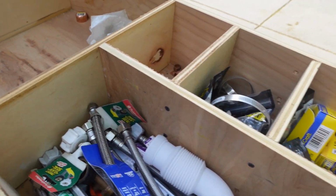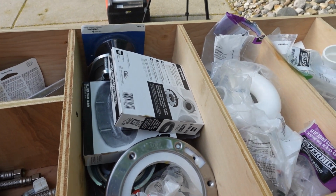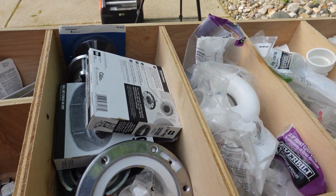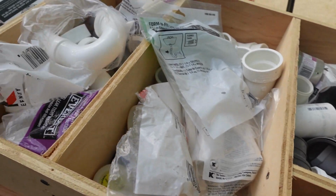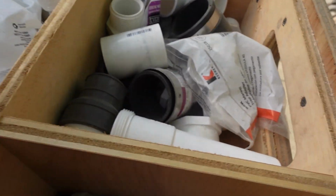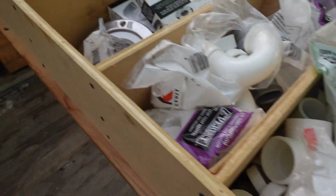So your copper, your toilets, your sinks. Your toilets are main. I mean, there's some good money in toilet repairs and replacements and all that kind of stuff. So I keep what I need to, because going to Home Depot for one of these is just ridiculous. It's such a time sink. So keep everything in here.